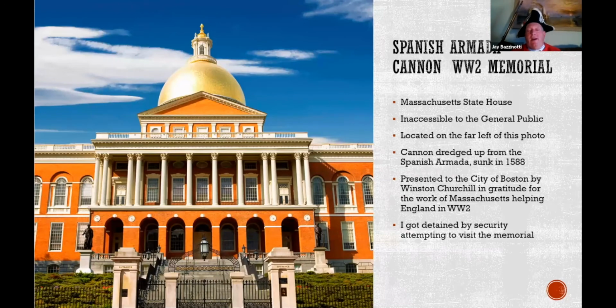This thing is so hidden that I couldn't even find a picture of it. It is a cannon from the Spanish Armada, probably the oldest thing in Boston. Now, you might remember from your history classes that the Spanish Armada sailed to invade England in the 1500s and was sunk by a huge storm before it could do its job. So one of the cannon was dredged up by the English and preserved.